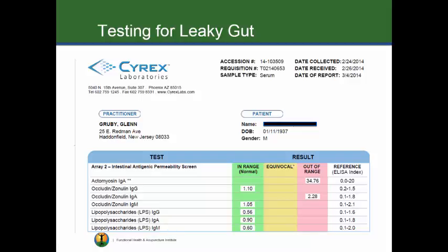I don't test this on all patients, but sometimes I think it's a good idea. Certainly if somebody is not sure if they have leaky gut, or they're reluctant to follow some type of a leaky gut protocol, which requires a little bit of dedication on their part, we will test for this. But I find that this is very common to be the case with people with autoimmune disease, virtually everybody.